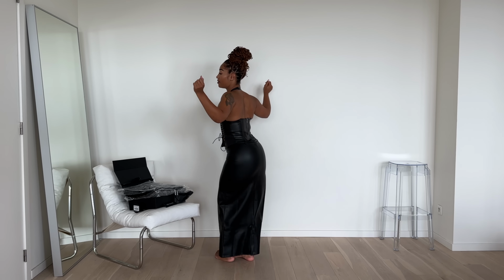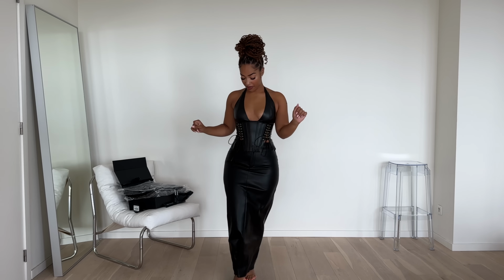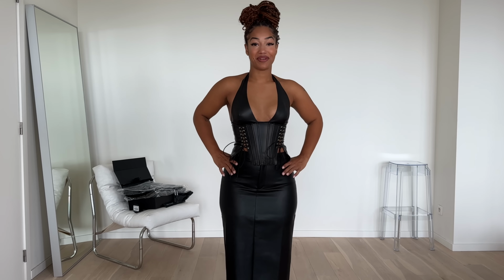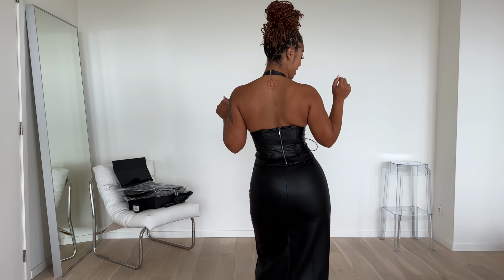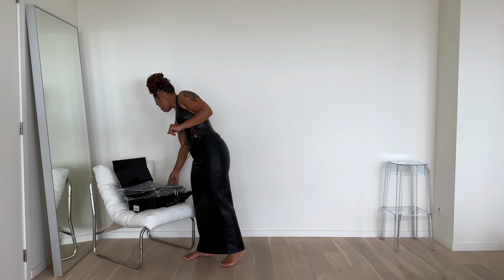Baby, turn around and let me see. Let me come a bit closer. I am loving this whole look, and this corset top, they killed it. And then from the side, from the back, I am really liking it. Let's go on to the next.